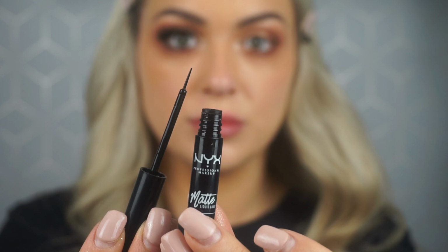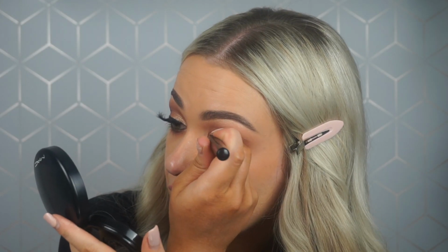I'm going to do a winged liner like I have on this side. The liquid liner I like to use is this NYX one, the matte liquid liner. It has a really, really fine tip and it's really easy to use. I always start with the line on top.